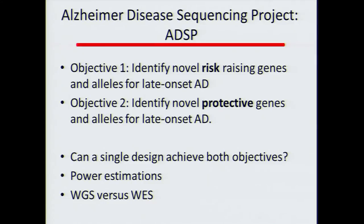So then returning, that was all background and why we're doing this. The objective of the ADSP, which is the Alzheimer's Disease Sequencing Project, is first to identify novel risk-raising genes and alleles for late onset. And I'm going to emphasize this is run-of-the-mill late onset Alzheimer's disease, not rare early onset or familial disease. The second objective is to identify novel protective genes and alleles for the reasons that I just outlined.